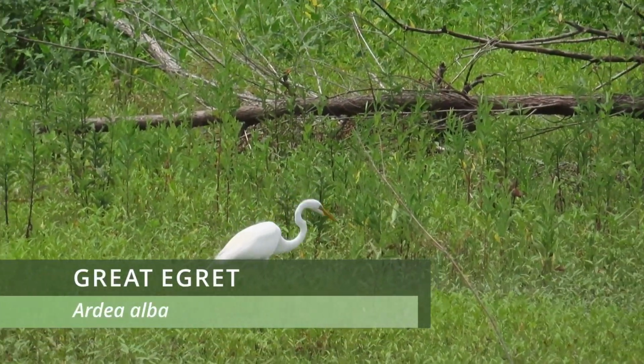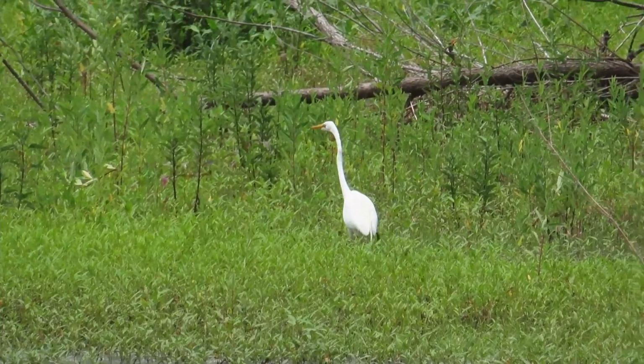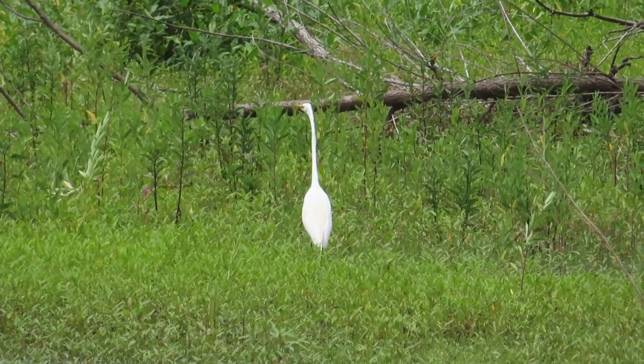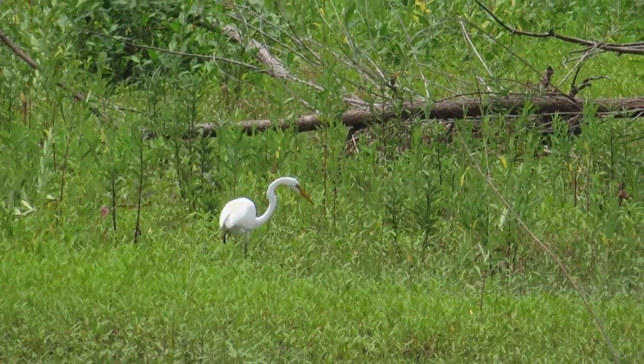Here we have a great egret utilizing the wetlands here at Confluence Point State Park. If it's not a great egret, please let me know. I'm a plant person, not a bird person, so I could very well be wrong. But yeah, please let me know if this is a great egret in the comments below.